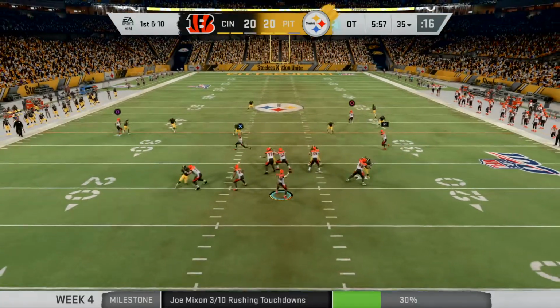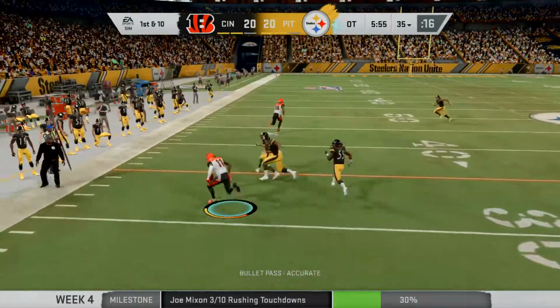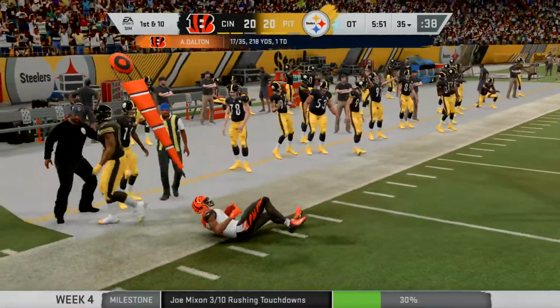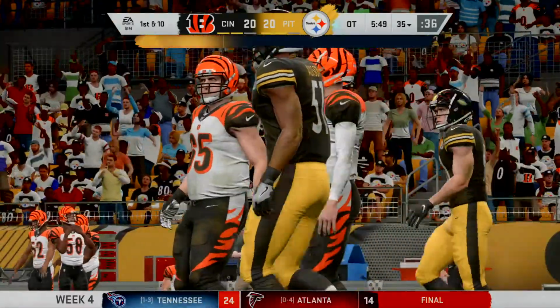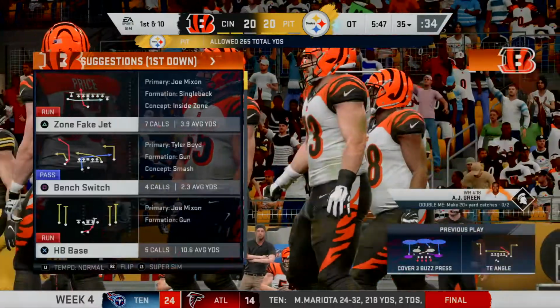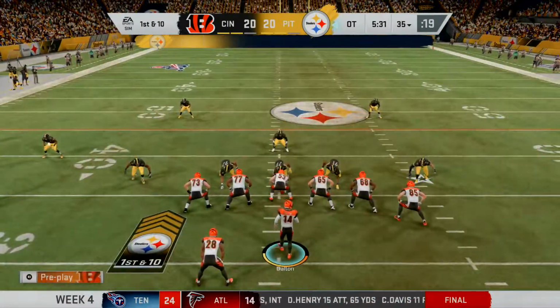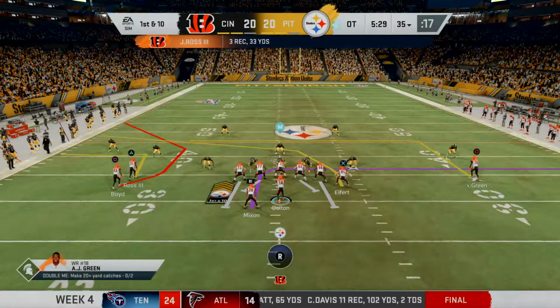On 1st down, Dalton. Throw left side, complete to Ross. And up to the 35 before they're able to knock him down. It'll be a gain of 10 to start the drive out, and by a few inches, that'll be a first down. Ball up to the 35 now as they come up on 1st and 10.